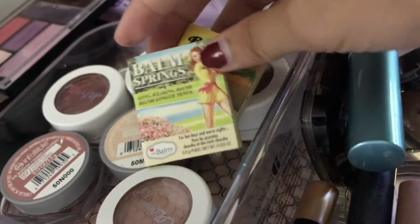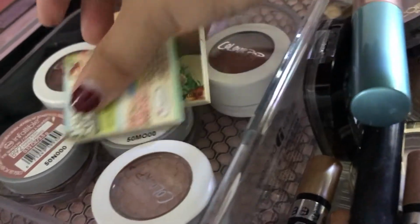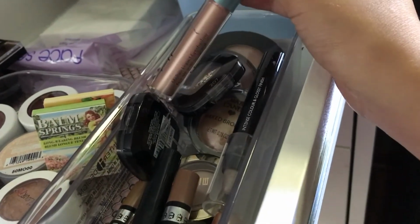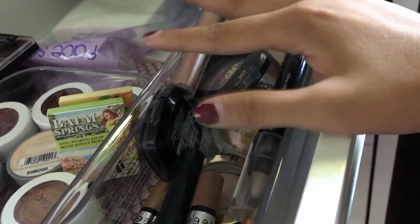Here's two of the balm. I think one's a bronzer and one's a blush. But they're just so small to use, I don't use them. I usually use them just for eyeshadows. Over here, here's the e.l.f. Molten Liquid Eyeshadow. I like this, but it's kind of like okay, I guess.